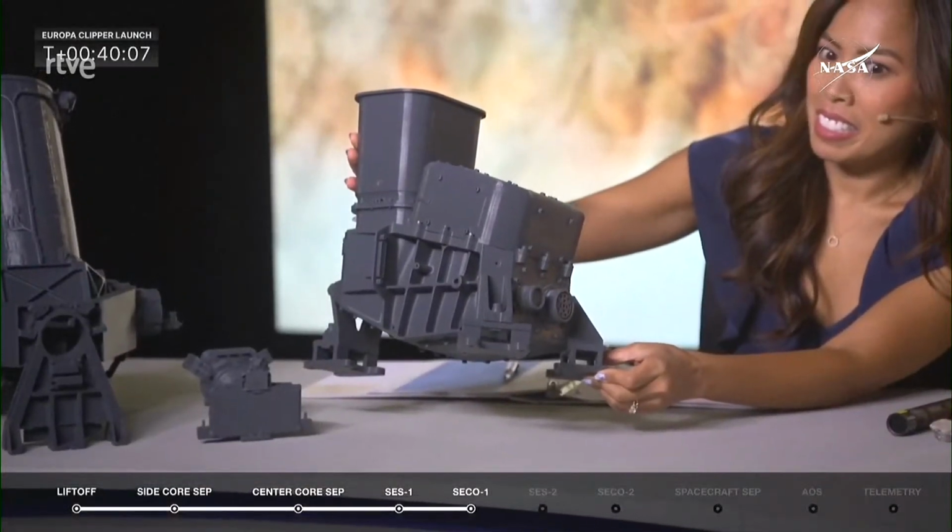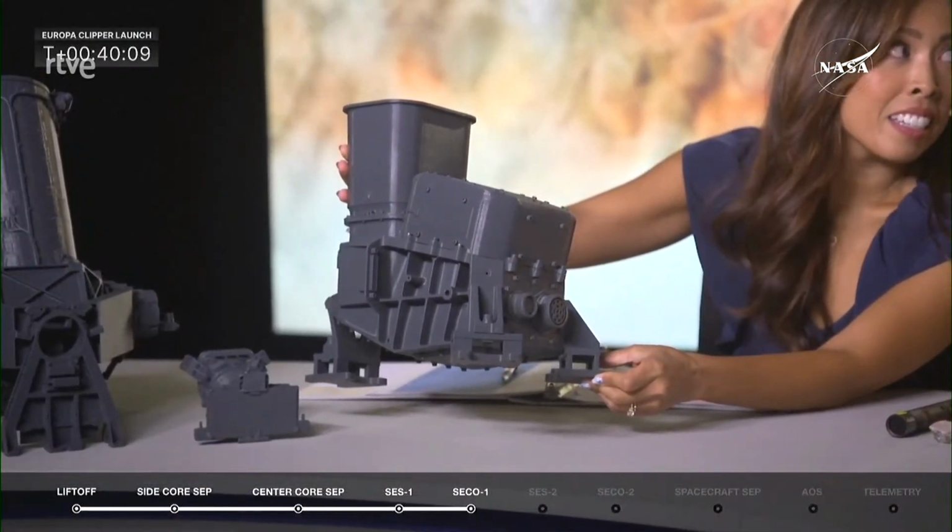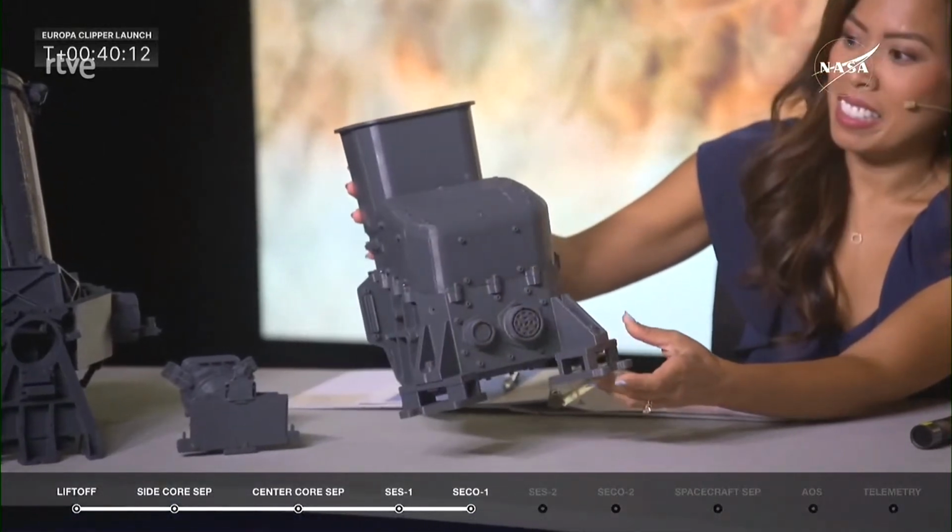Cool. The next one here is Themis. This is our thermal imager. So this is kind of like our pair of night vision goggles. It's going to help us see spots on the surface where the ice might be warmer, where water might be seeping up from underneath, making that ice melt. Oh, awesome. And then these 2 instruments, this is MISE and this is Europa UVS. And these are 2 of our spectroscopy instruments.